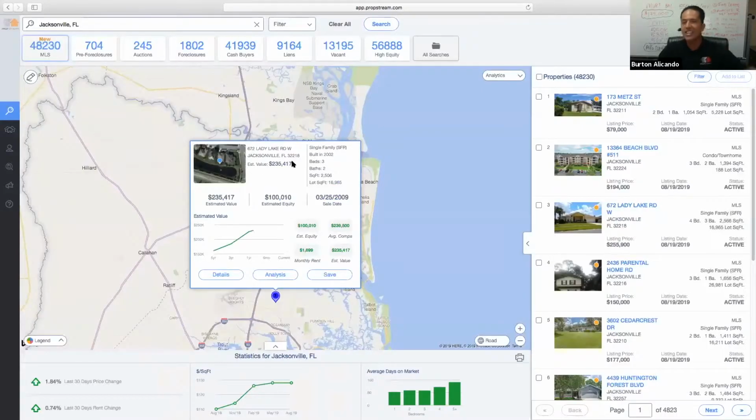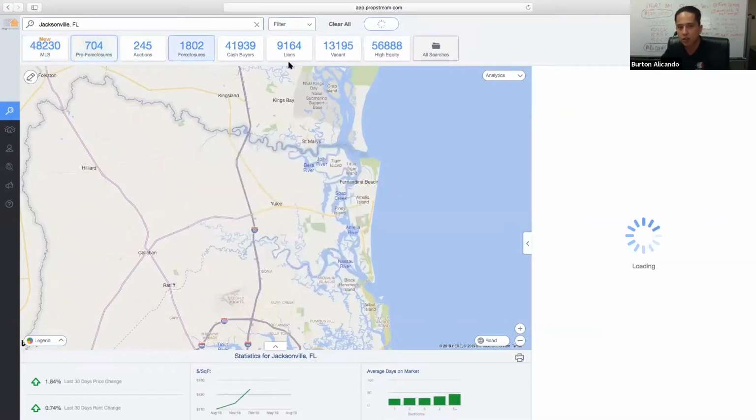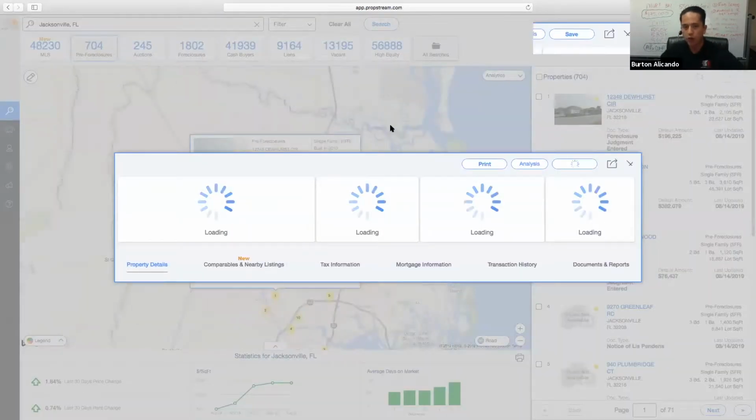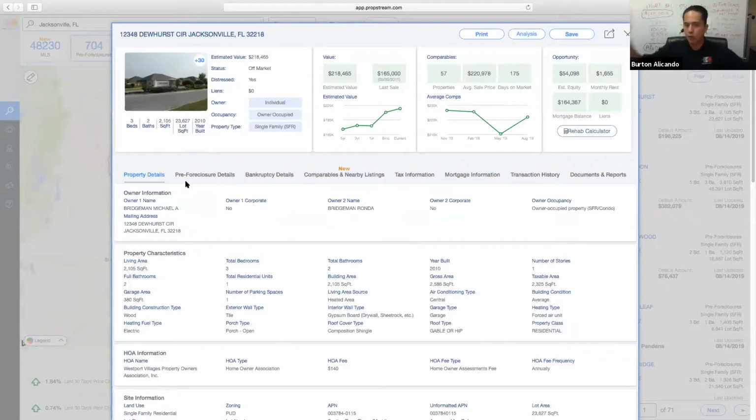Now that you see what happens when you click on a property, you know that you have access to 11 categories. That was just the MLS box. If I click on the pre-foreclosure box, I get my pre-foreclosure records. I click on that and it tells me a story.